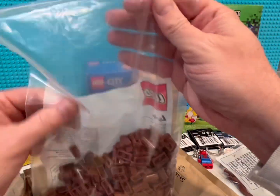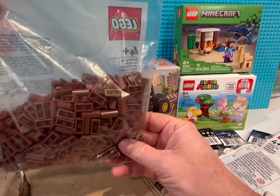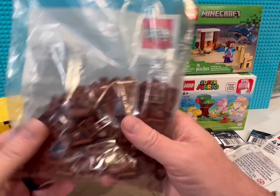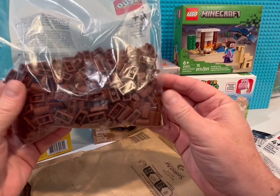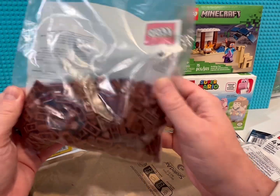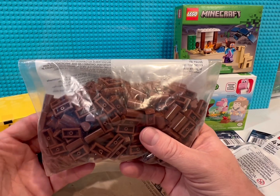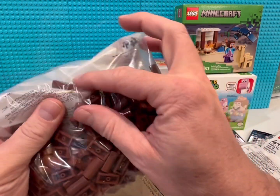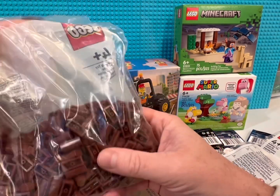That's why I bought, I think there's $30 here in just these pieces. And there's some 1x's in here and the 2x's. I'm hoping this is enough to make a log cabin. Looking at it like this, I think I'm gonna need double this. And I bought them off of the Lego website, because when you try to get on Bricklink, people want 40 something cents, 41 cents for one of these.